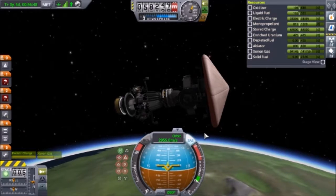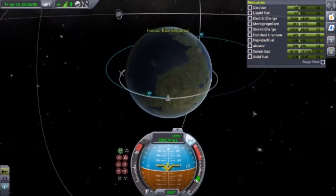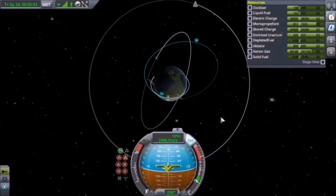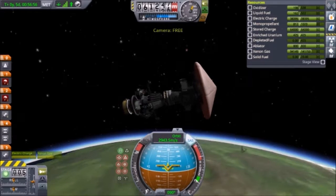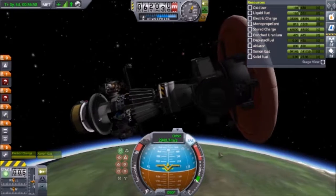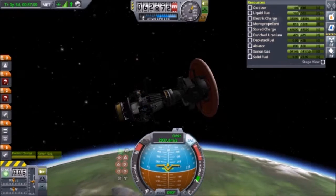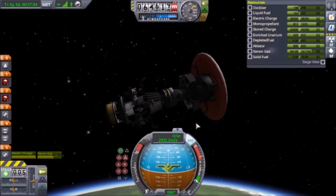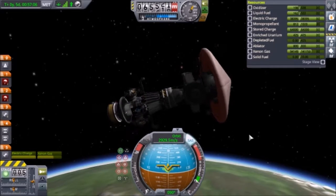And we are through aerobraking. We are through burning. We are no longer burning. Yes. And the thrust is adequate to my needs. I think we're about ready to put a man in this thing.